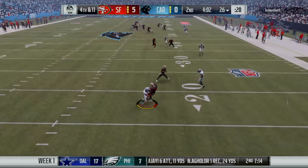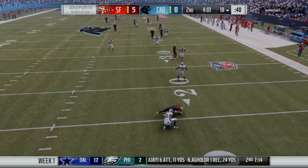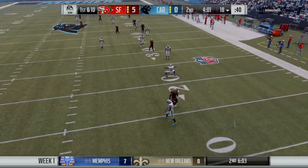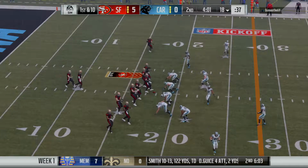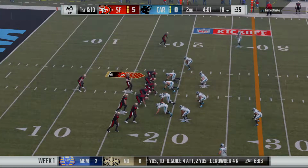That's fielded at the 8-yard line. Officially, that'll be a 63-yard punt. Well done. And the offense will take over with a new set of downs.